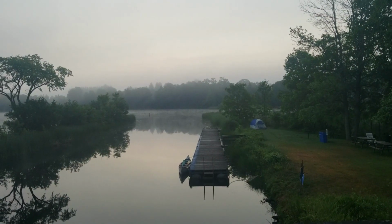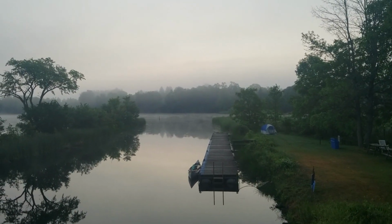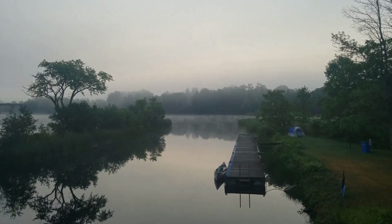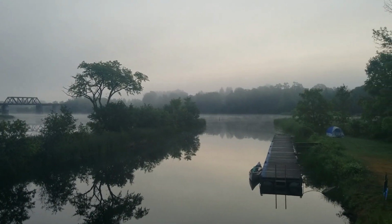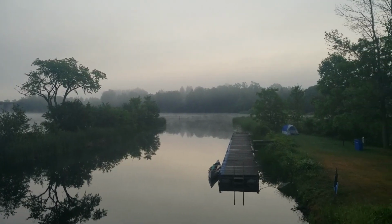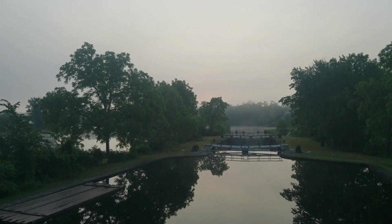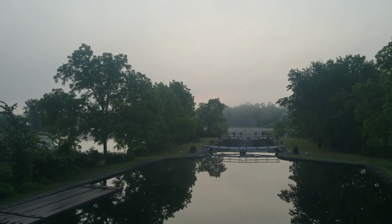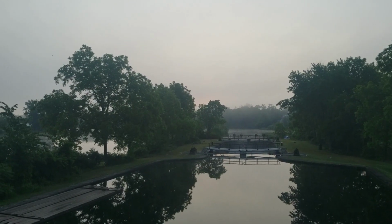Here's looking down on my campsite from the first lock of the day. Beautiful morning. See the rail bridge there. And here's the view from the next lock up. So this is 2 locks up, and then there's a third after this. It's going to be harder to get a photo from there though, because there's a bridge.